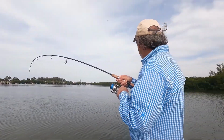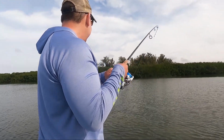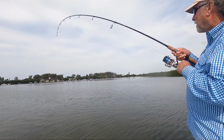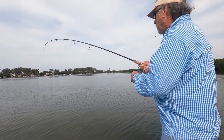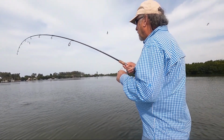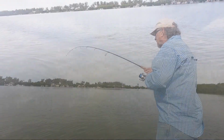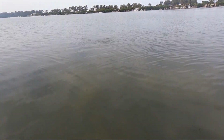Oh, we got one over here too. Hey, this is a beast on here. Doubles. Yeah, I think you got a good one there. I think you got a redfish. I think. It's staying down. All right, come on back here. Oh, it's a good one too. It is a good one.